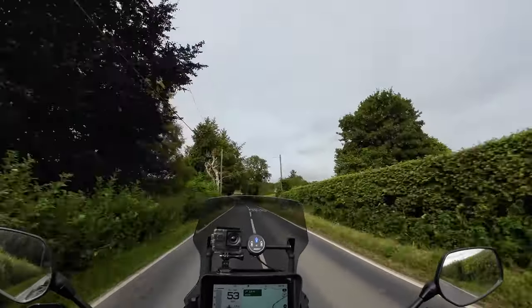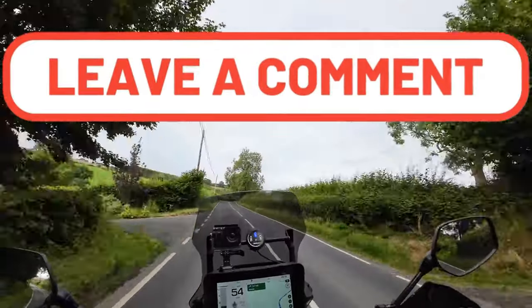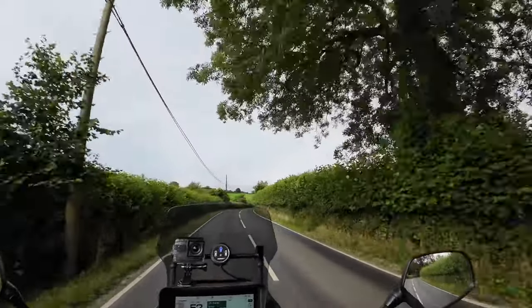Well, I'm all meshed up, but I'm bloody freezing. I thought it was going to be warmer than this, so I thought I'd just put a mesh jacket on. Even put my mesh base layer on. And I tell you what, I'm freezing my arse off.